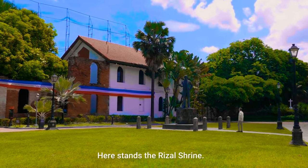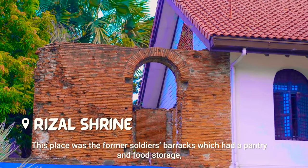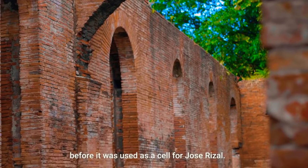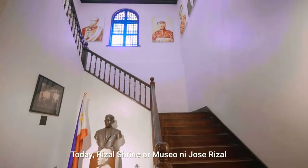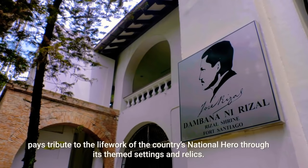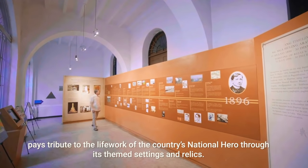Here stands the Rizal Shrine. This place was the former soldiers' barracks, which had a pantry and food storage before it was used as a cell for Jose Rizal. Today, Rizal Shrine, or Museo ni Jose Rizal, pays tribute to the life work of the country's national hero through its themed settings and relics.